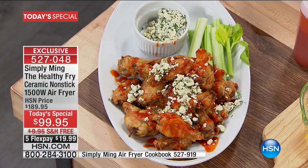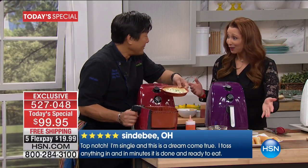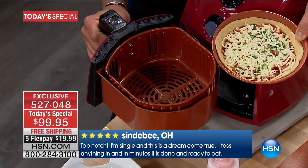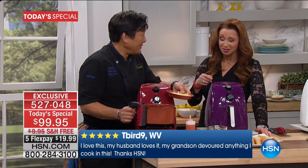One other thing I want to mention: it shuts itself off, so you could be getting ready. I made two different meals before I came here tonight while I was taking a shower. I just put a load of food in and it shut itself off.